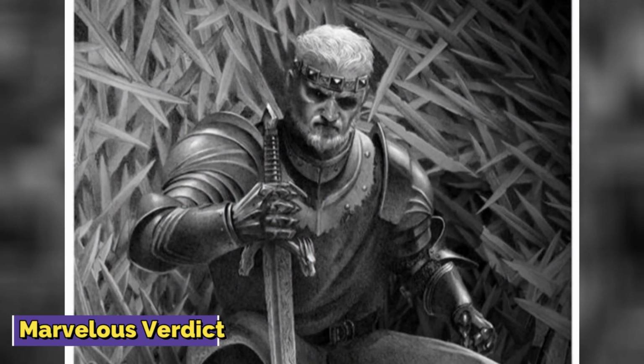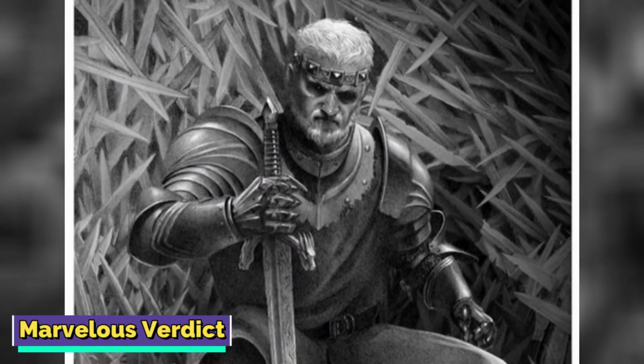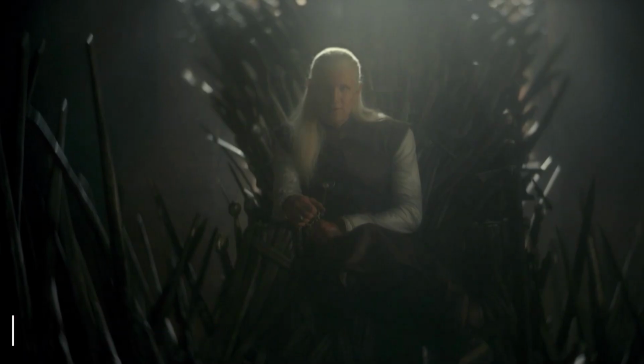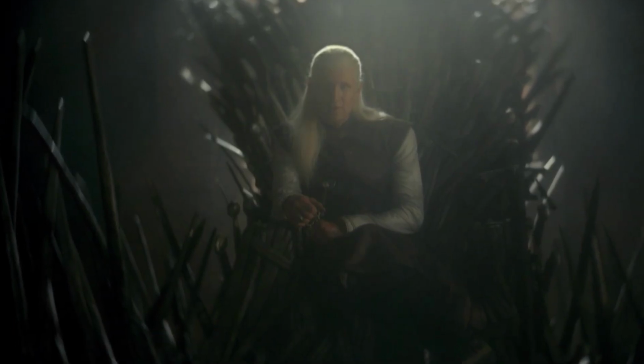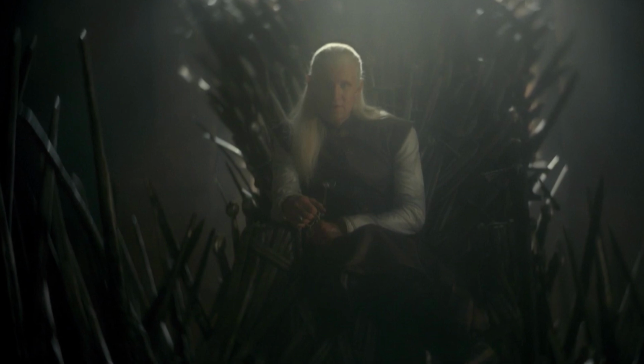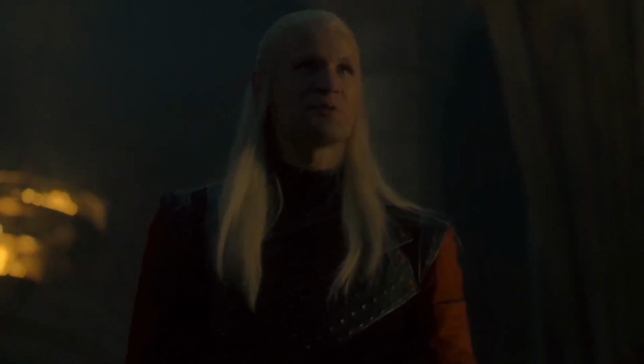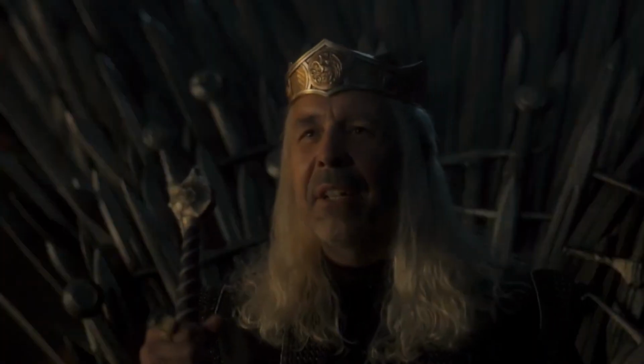It's the seat of power over the Seven Kingdoms. It's the ultimate prize. It's a big chair made of steel, as Daemon puts it succinctly in Episode 3 of House of the Dragon. Jokes aside, the throne is the heart of Martin's rich world. The highest seat in Westeros, the throne is a wicked thing. Its ambition has turned brother against brother.